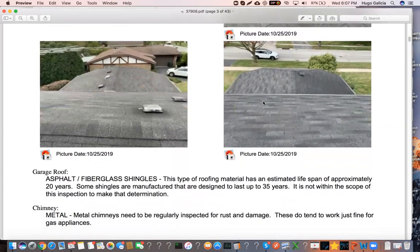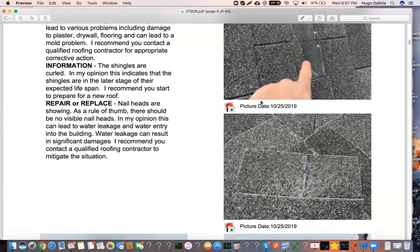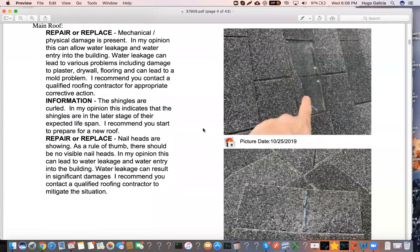So you can't really tell by these pictures here, but you could see there's a broken shingle here with the nails sticking out, and then right below it, right at the middle of that picture, you'll see a line with a nail head sticking out. That definitely needs to be fixed. Any nail heads that are sticking out of a roof should be caulked because we live in the Midwest, and over time those nail heads will start to leak, and then the water will end up going into the house.